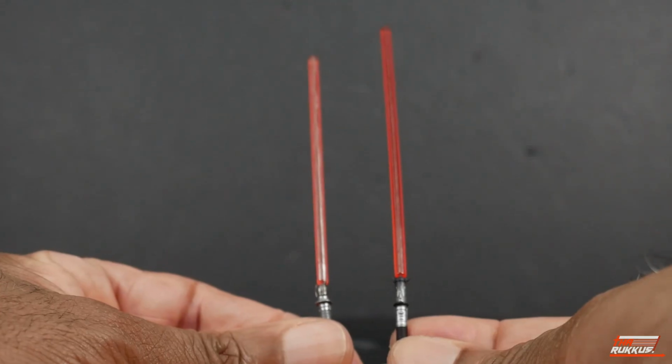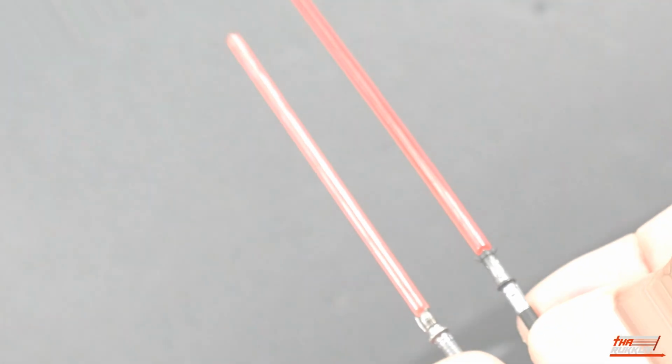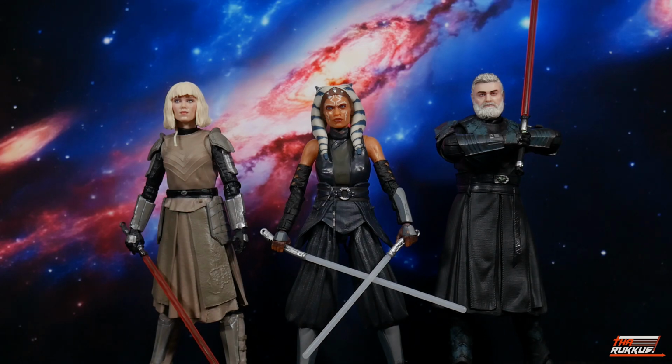Here's a difference in the sizes of the lightsabers. You tell me, whose is whose? I'm not going to do too many comparisons, simply because the main reason why I pulled these two out was to add them to my Ahsoka display up in the trophy room. And so yeah, I figured I'd unleash these two and make a review before they get put in there. They're the last two, at least for now, pieces of the Ahsoka puzzle.